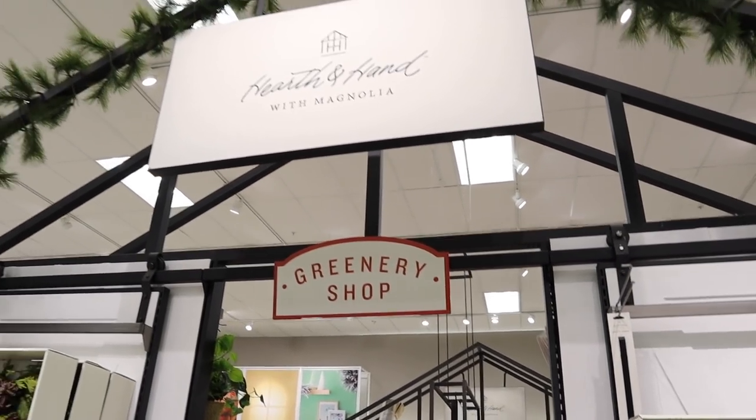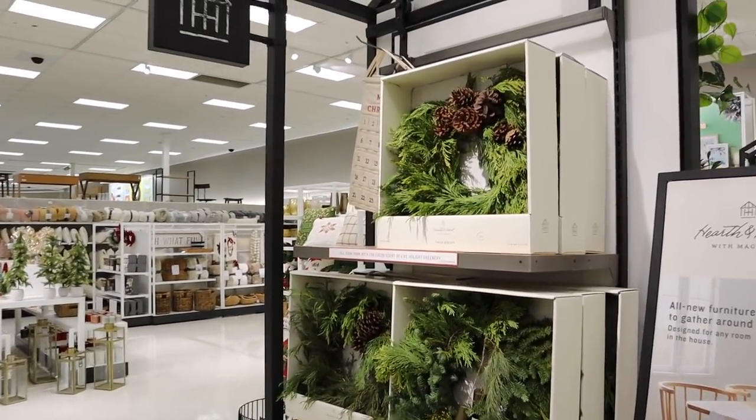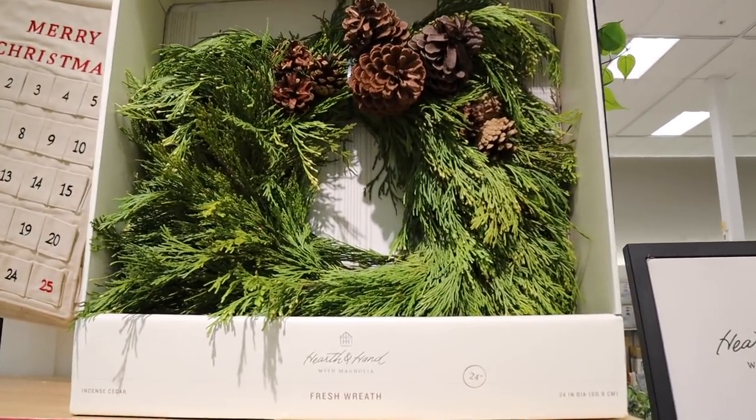I love this sign that they've added to the Hearth and Hand section that says greenery shop. So adorable. They seriously have so many greeneries. Fill your home with the scent of, oh, it's live. Oh, we're trying that again. Oh, so these are actually like live wreaths.